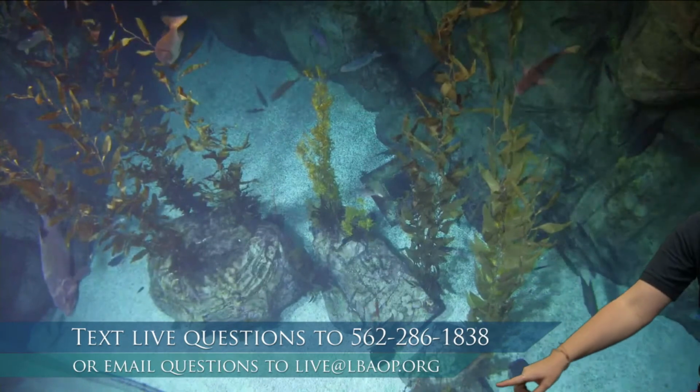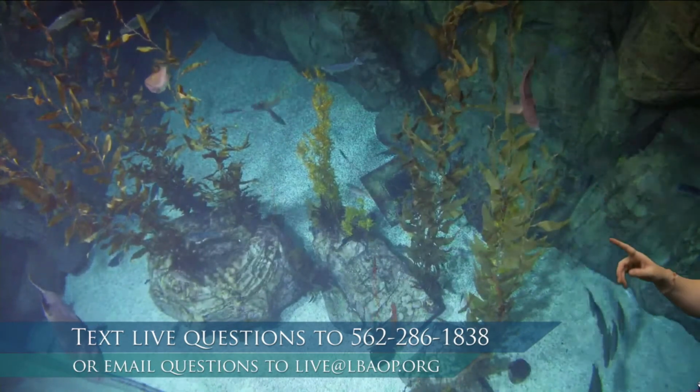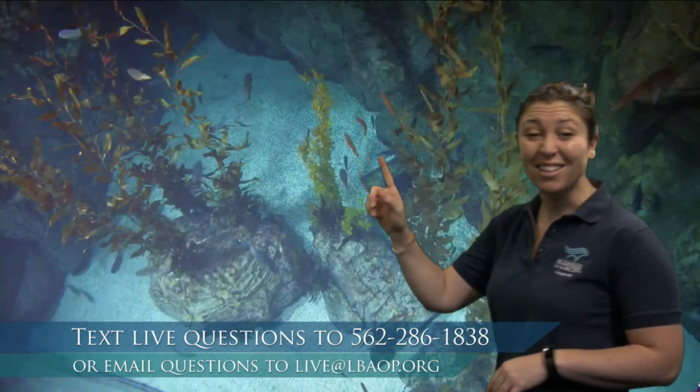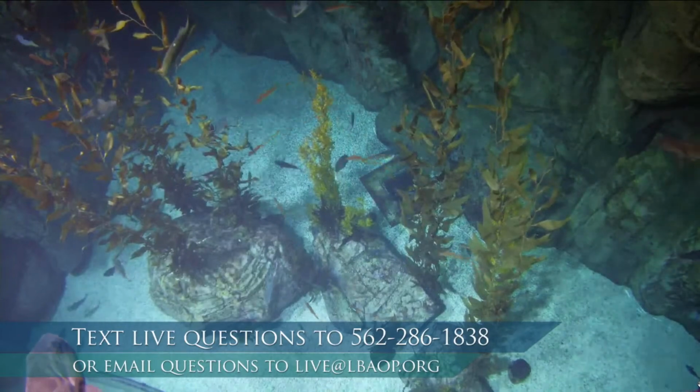Now, kelp, that's this stuff. That's this long algae growing up from the rocks. Now, in particular, we are looking at giant kelp. And giant kelp gets its name because it grows from the very, very bottom and it goes all the way up to the top of the sea floor.